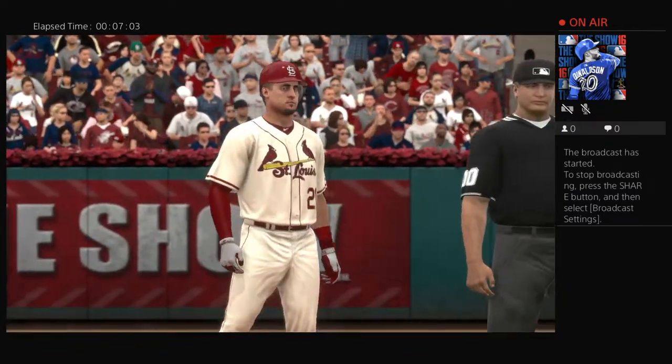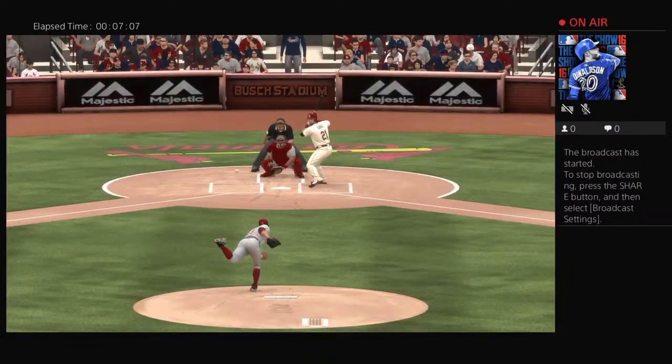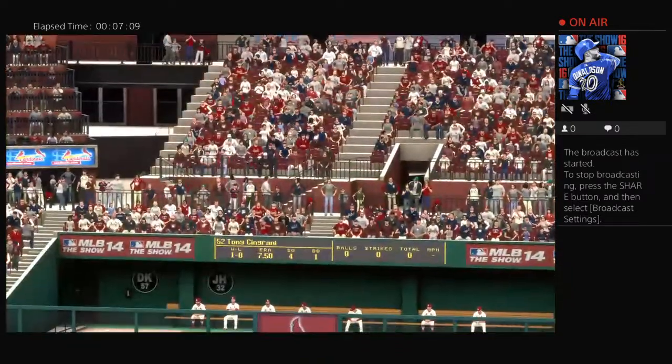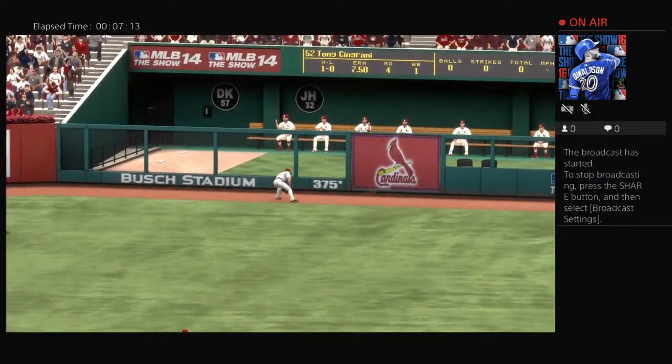Yeah, real good extension on the swing that time as he goes out and gets that ball. You'll see the right fielder's got no shot at this one as it's over his head and one hops the wall out there. That's going to allow him to coast into second with an easy double.